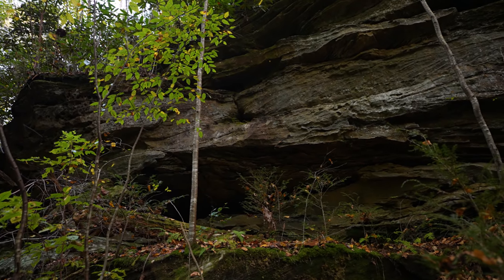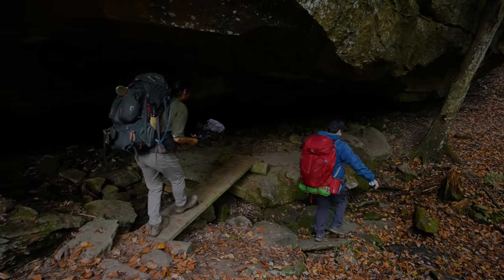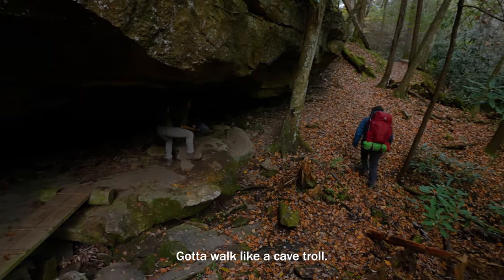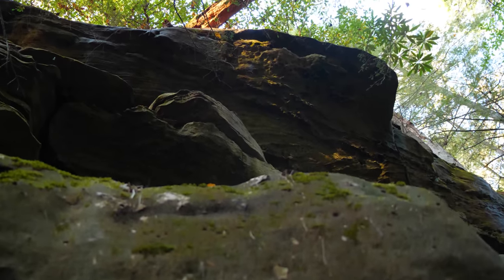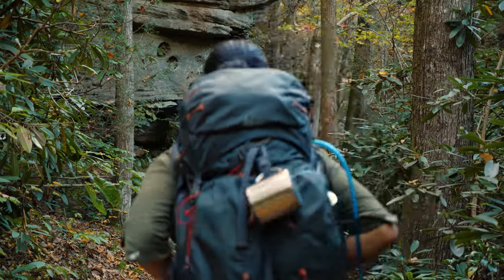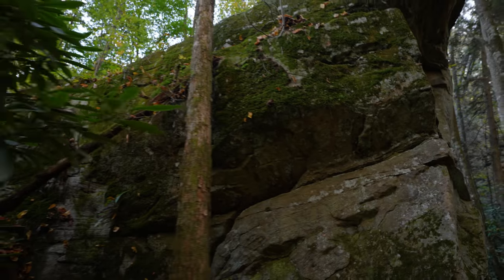More sandstone bluffs surrounded us at every turn, and the trail took us underneath some of the rocky overhangs. Gotta walk like a cave troll. The sandstone boulders were reminiscent of other places we had explored, like Hocking Hills or Red River Gorge. But there were so many of them around us, with vegetation growing from the nooks and crannies.